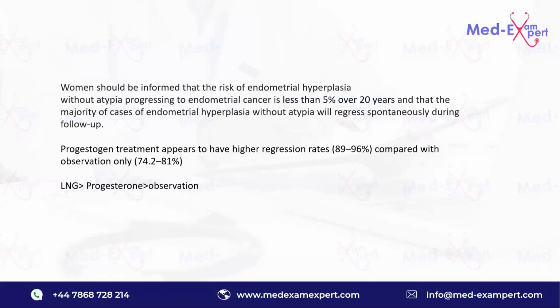What is simple hyperplasia with atypia? How much? It's 12%. Yes, 12%, correct. What is complex hyperplasia without atypia? 8%. Yes, it is 8%, correct. Okay, and complex hyperplasia with atypia? Yes, 28%, very good.